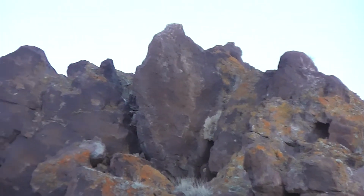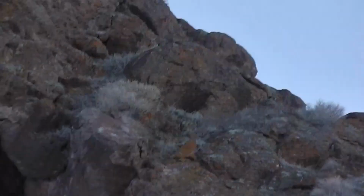But what I'm hoping to do is get up there on top of all that. Not sure I've been up there on the top of it. I know I've skirted it before. But today we're going to try to get up there on top and crawl around those boulders a little bit.